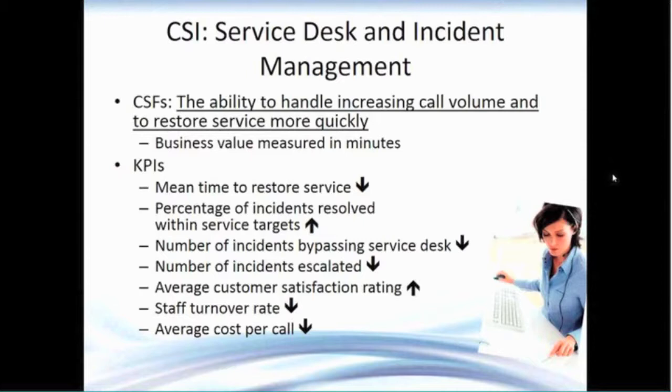So to give you an example, there may be times when we would want to see the number of incidents go up. So for example, if we're having trouble with incidents bypassing the service desk, an increase in the number of incidents might indicate that more people are contacting the service desk. More people have faith in the service desk, and they're not going around to their favorite technician to bypass the service desk.